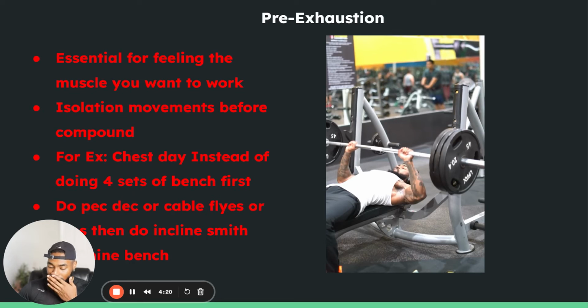Same thing for your back, right? I'll post a back workout. I have 2 back workouts coming out, so be patient, but I'm going to have a kind of pre-exhausting so you guys can see, because I do a straight arm pull down before I do the actual movement, just so I can really, really isolate the lats and really feel them throughout the entire workout. And that's the most important thing.